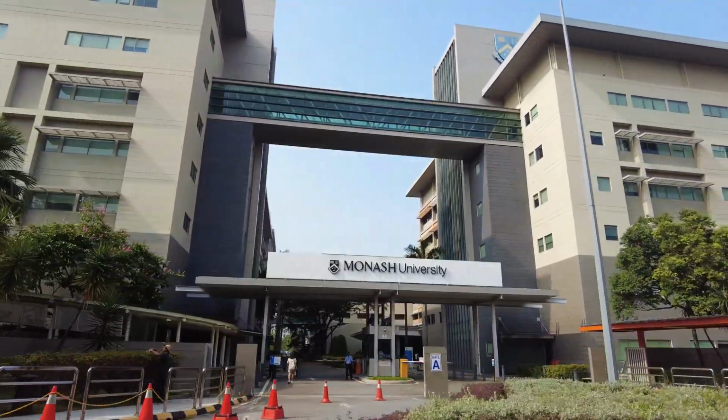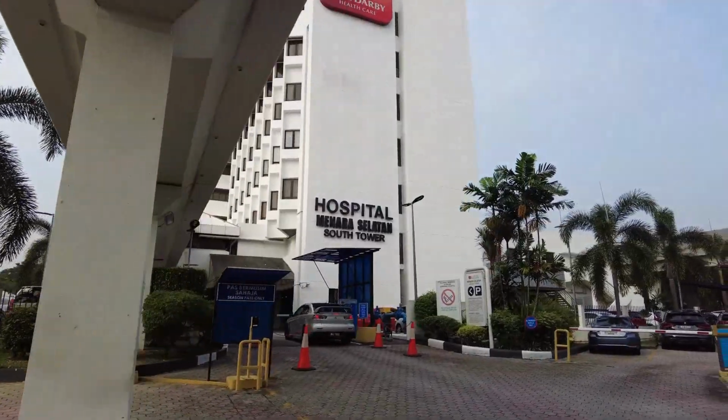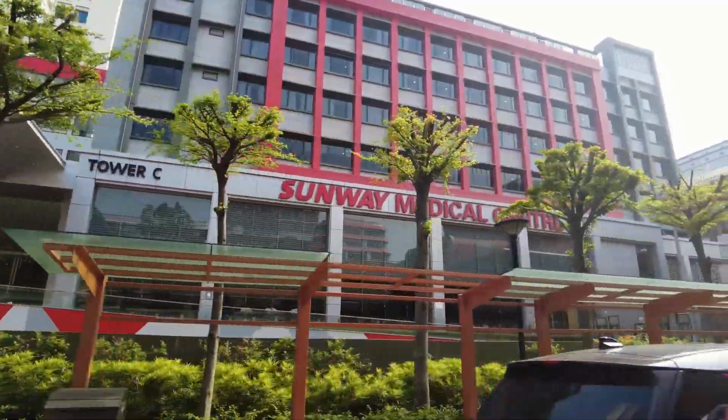Not to mention, for emergencies, we have a couple of hospitals. One will be the Subang Jaya Medical Hospital, and then another one is the Sunway Hospital.